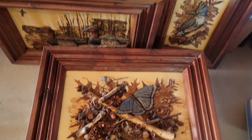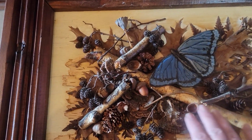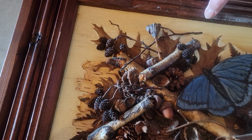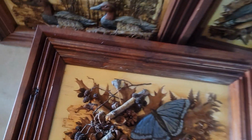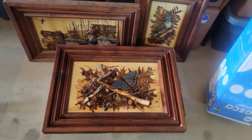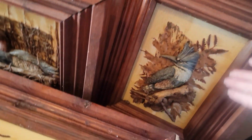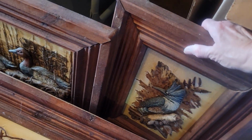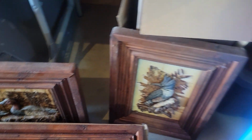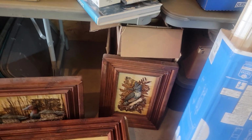And I looked at these pictures. I thought they were so cool. It was like a multimedia piece. Some of the items were painted on and some were real, like the sticks and acorns. They had glued them on the top. I could not find a price on them. Really, the only one that I liked was the kingfisher, which is the bird, because I live on a river and there are a lot of kingfishers in the summer, and you can hear their call and you can watch them dive into the river when they're trying to get their meal.